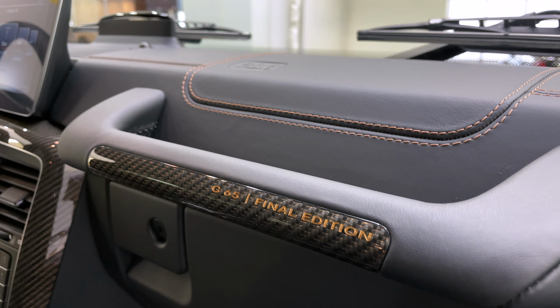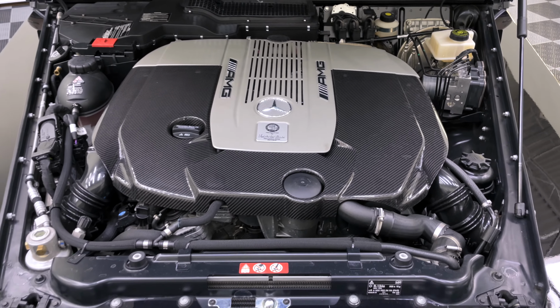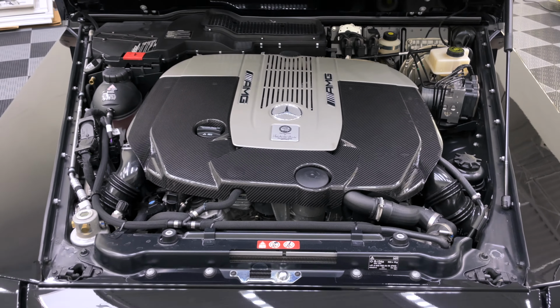Having a V12 in a G-class is outrageous, as the engine barely fits into the relatively small engine bay. However, the torque output is a massive 738 pound-feet, and the startup sound is unique.